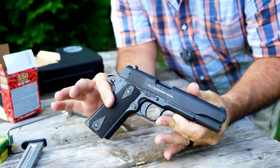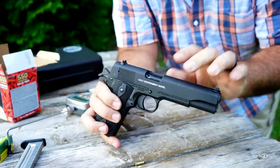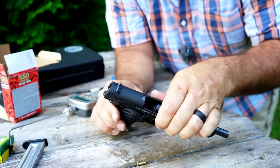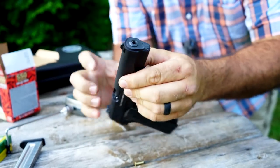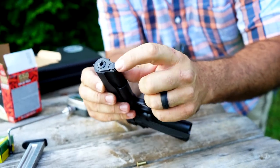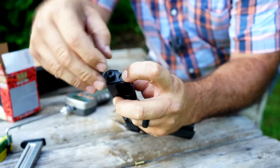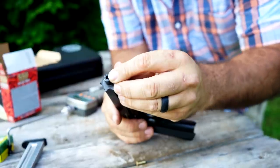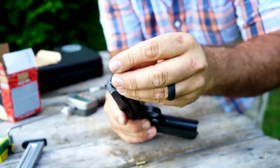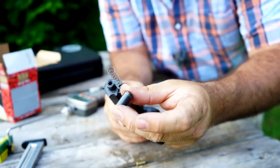So takedown is very 1911-esque on this pistol. As always, you want to make sure you're clear. I've got nothing in the chamber, no magazine inserted. We want to press on your recoil spring cap, turn your barrel bushing to the right. Now be very careful because this thing will take flight on you. This little spring cap will.